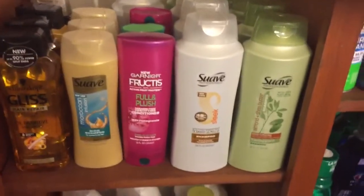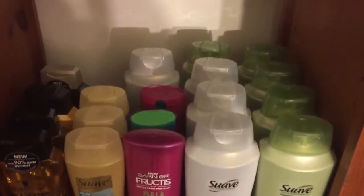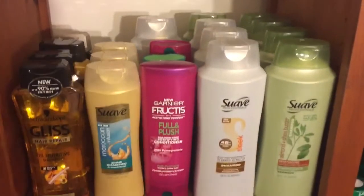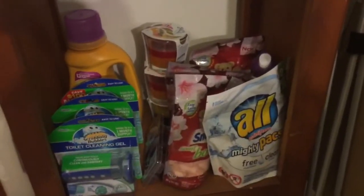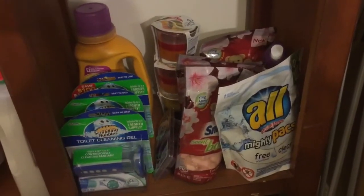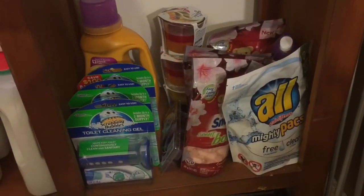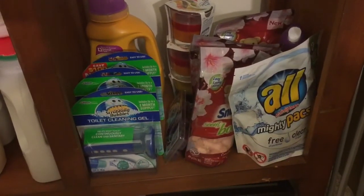This is shampoos and conditioners. Okay. I'm sorry, y'all. That was my finger. I don't know why I keep doing that. Okay. This down here is just some extra items, some candles. I got some Scrubbing Bubbles. Got some Gain. I love those scent boosters by Snuggle. Love those things. Oh, love them.